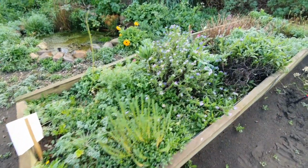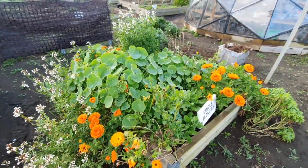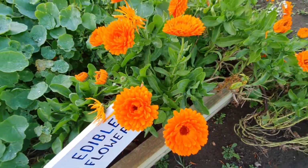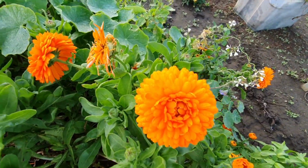I need to do a bit of tidy up in this flower garden and in the edible flower garden as well. I love the intense colour of these calendulas though. Aren't they amazing? So, oh, just so pretty.